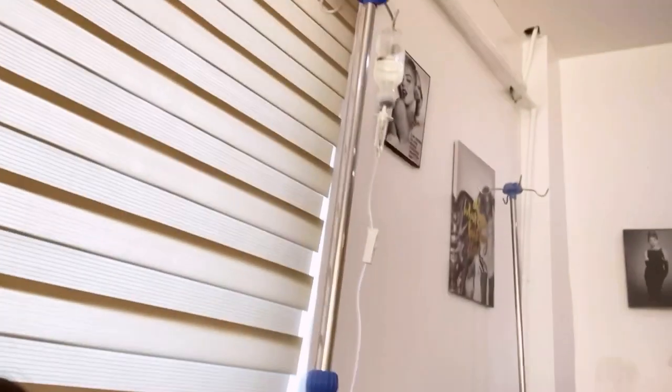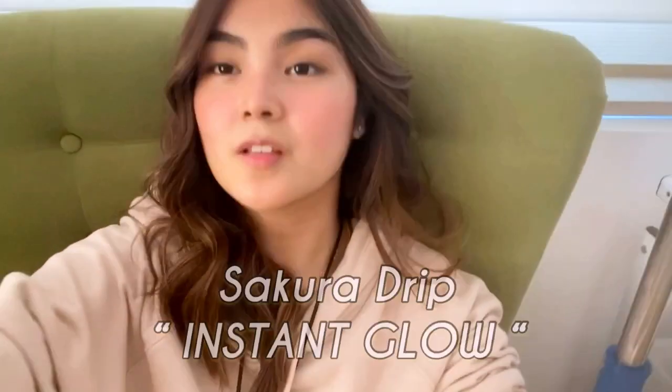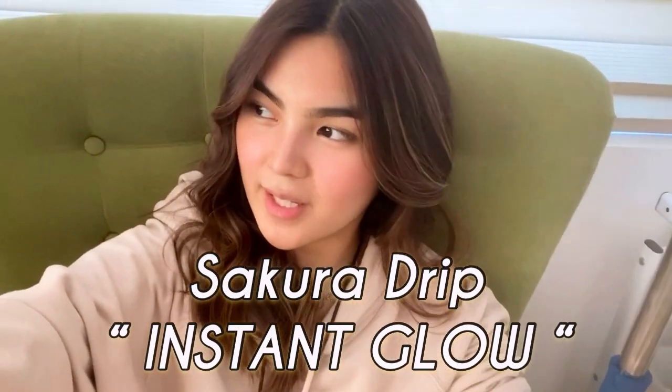Hello guys, so currently I'm doing a sakura drip here at Royal Aesthetics. This is one of my favorite kasi sakura drip is instant glow, instant freshness. As in mga 2 to 3 days makikita mo na yung effect. As in legit to guys. Kung hindi kayo naniniwala, tingnan nyo na lang yung mga IG posts ko kasi totoo talaga siya.